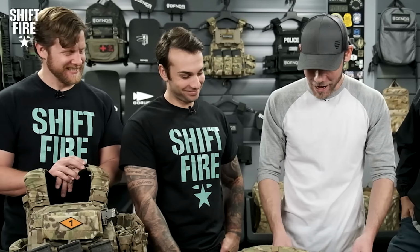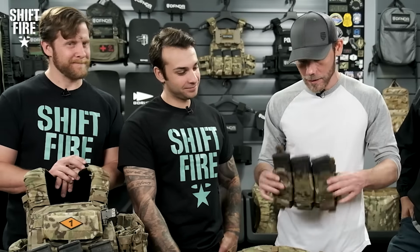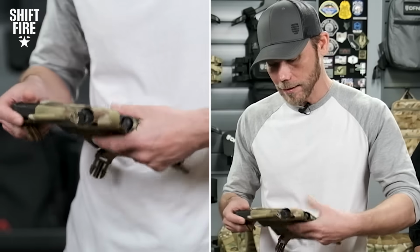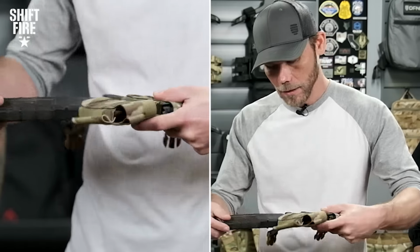So we also make this placard. This is one of our new placards that we released just recently, and again, it's got the Squadron laser cut laminate on there. This is an elastic retention magazine placard. This is nothing new.